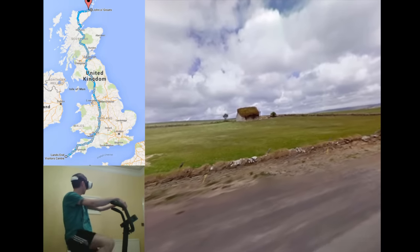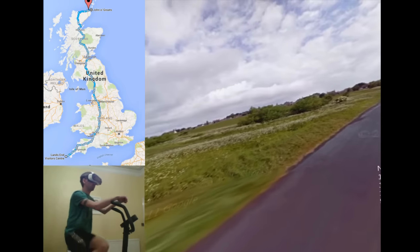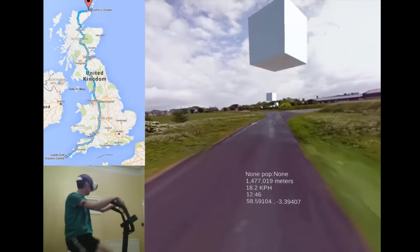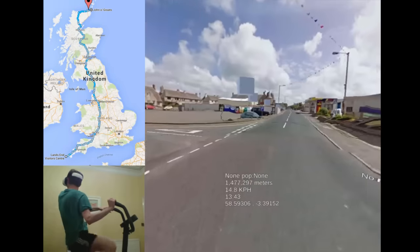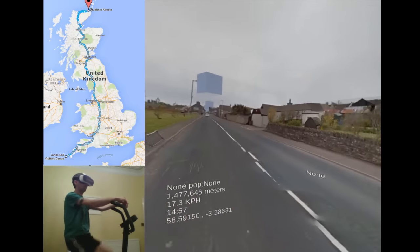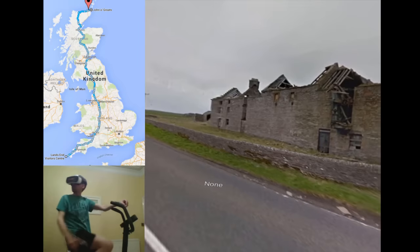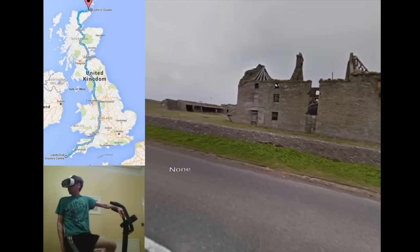Wow, that house seems to have a hedge growing on it. Yeah, so this is Castletown we're entering, and it's a very weird back alley that we're coming into. It seems to be the main road. There's the hotel, the One Hotel. There's quite a lot of older housing here in Castletown compared to some of the other places. Whoa, that needs some work. Looks like it's been bombed.